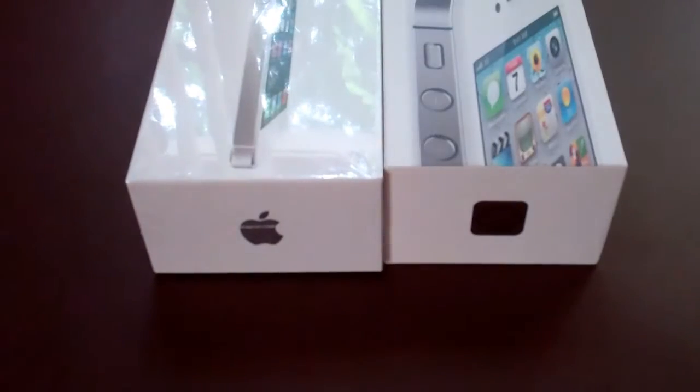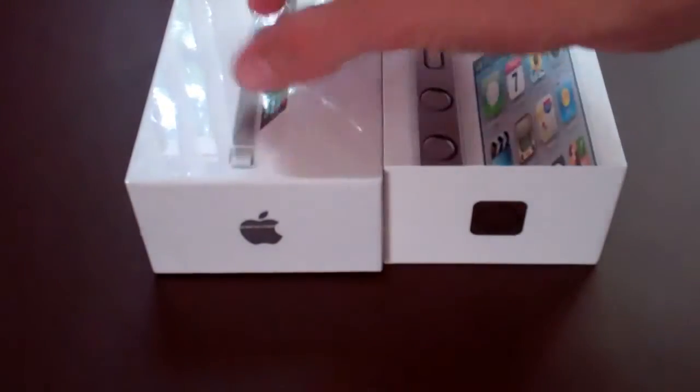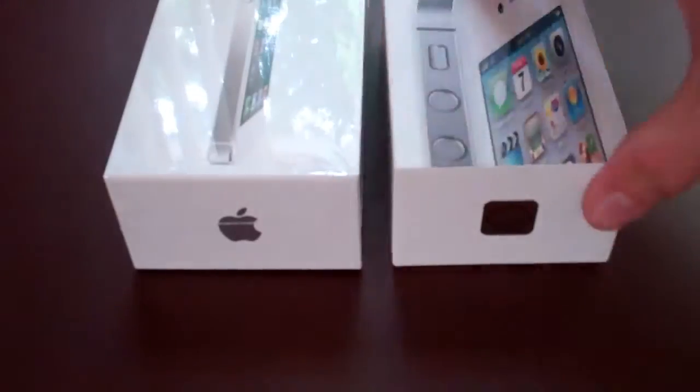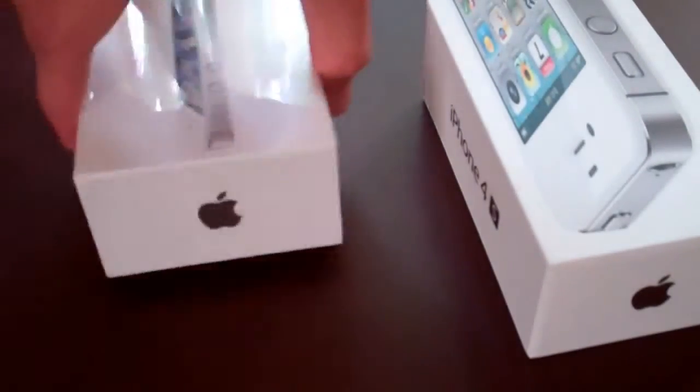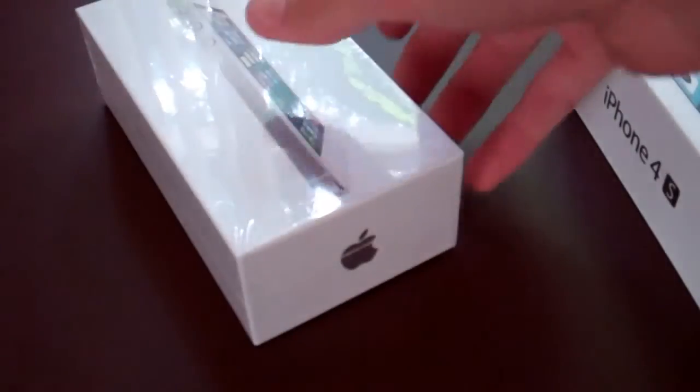Box design. Somebody asked me to talk about this, so I will. It's a little bit different on the front. They're showing that it's thinner and taller with the enhanced box here. Still do have an Apple logo on the bottom as opposed to the iCloud. Apple on the top on the 4S and the 5. Then it just says iPhone 5 on both sides with, of course, iPhone 5 white, 64 gig on the back. So now the fun part.